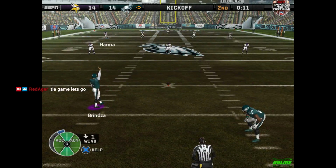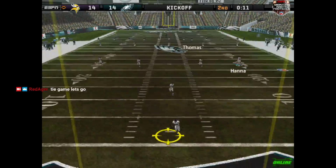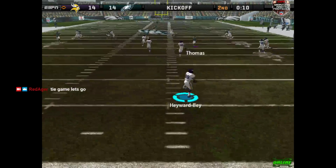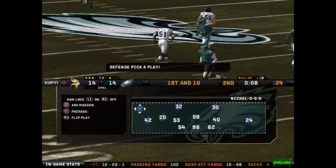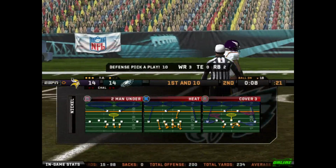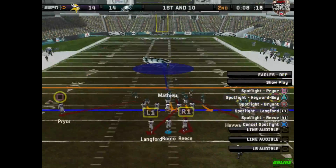Number two is back and ready to put this one in the air. Back deep to return. This one is fielded by number 86. The defense shut down the offense the last time they had the ball. It's first and 10. Ball on the 18-yard line.